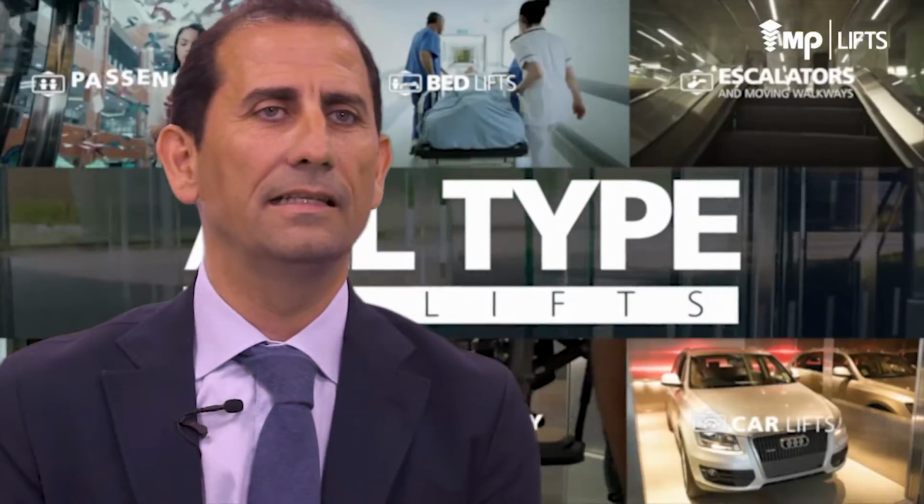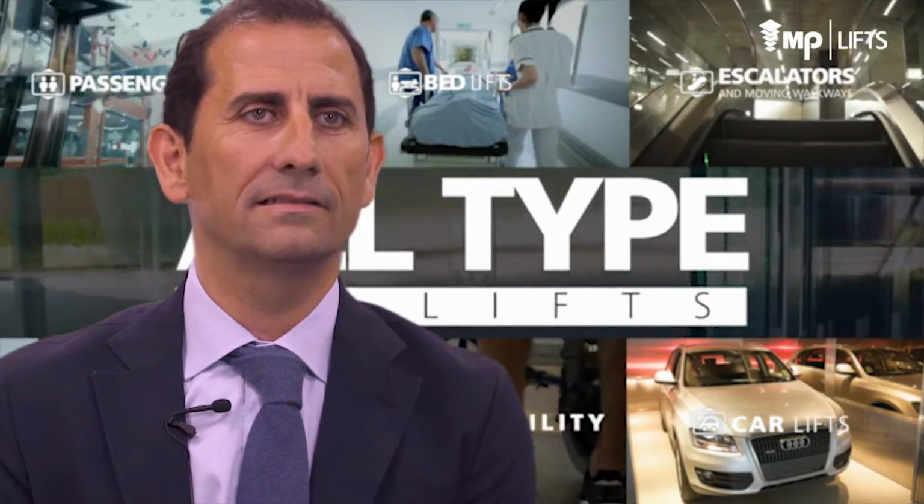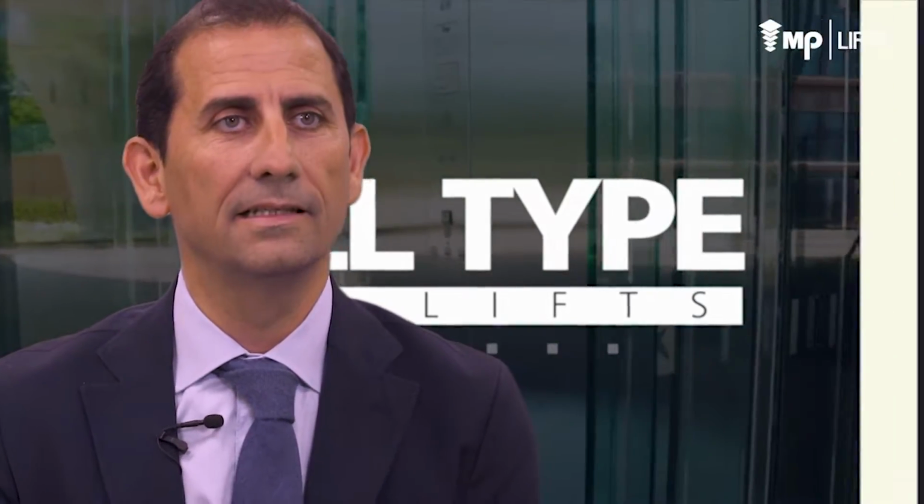MP Lifts is a Spanish company based in Sevilla, and we are people that enjoy working. What we do is to design, manufacture, install and maintain lifts and elevators with all kinds of technologies, from gearless technology up to hydraulic technology, and also elevators designed for all kinds of buildings, from small villas, luxury villas, up to big malls, or cargo lifts or car lifts.